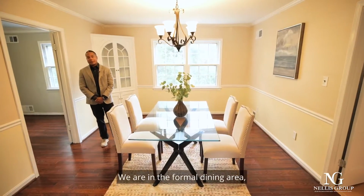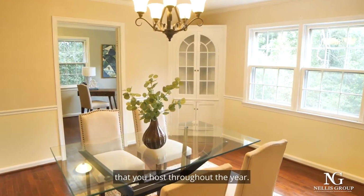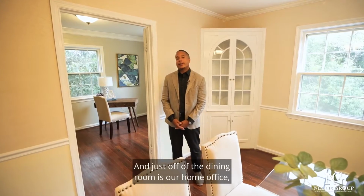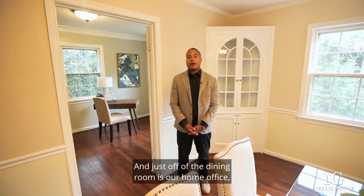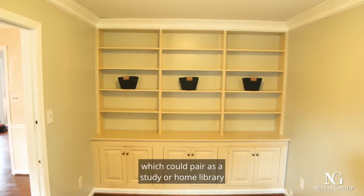We are in the formal dining area, which is perfect for any event that you host throughout the year. We have custom built-ins, and just off of the dining room is our home office, which can serve as a study or a home library for all to enjoy.